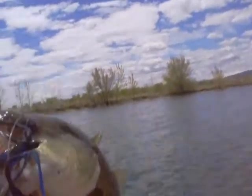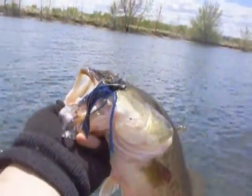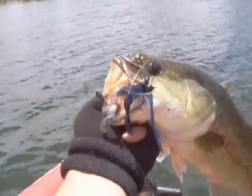He looks a little beat up. Big face on him though. Look at that. He got the jig and craw. That's actually the jig and grub. That's a nice face there. Let's get him.